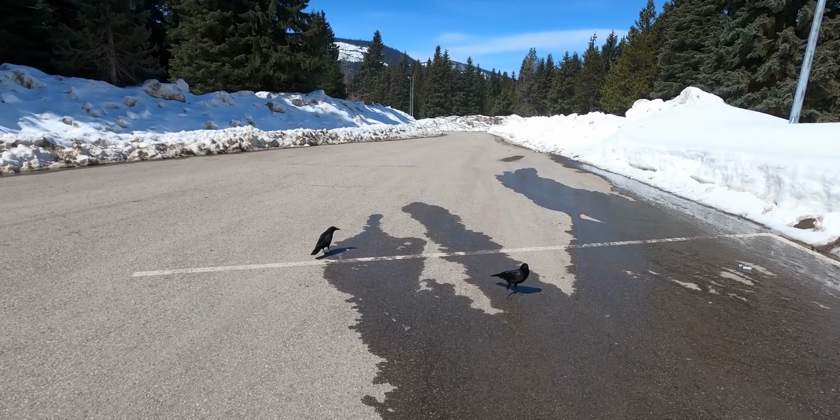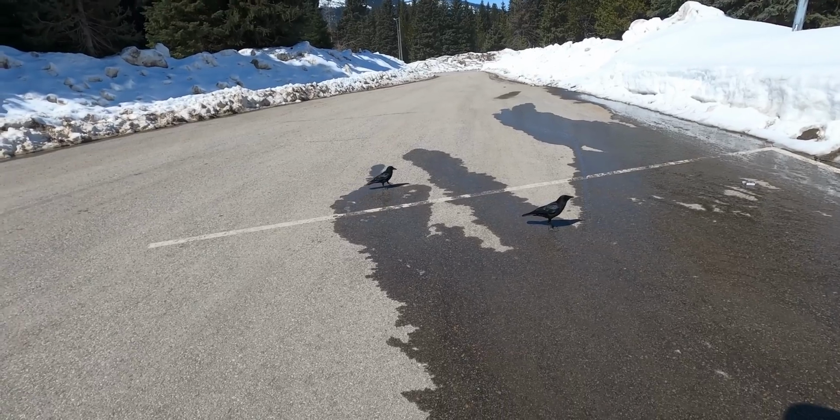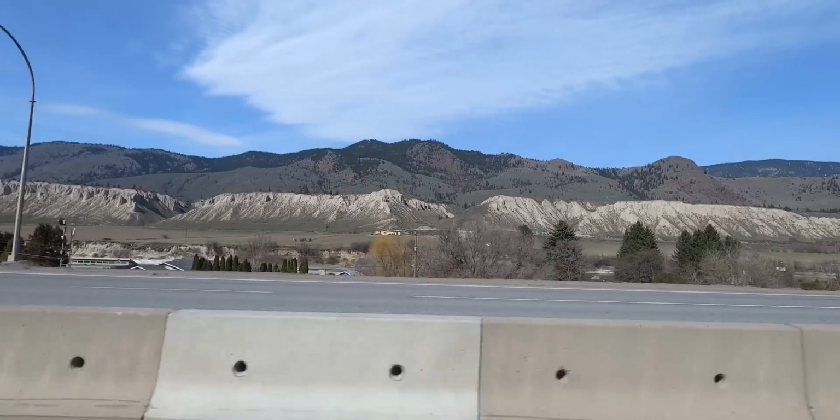They know. Didn't take these guys long to show up. Started looking for snacks. Well, after about 4 hours on the road, we're passing through Kamloops, which is slightly less than halfway.